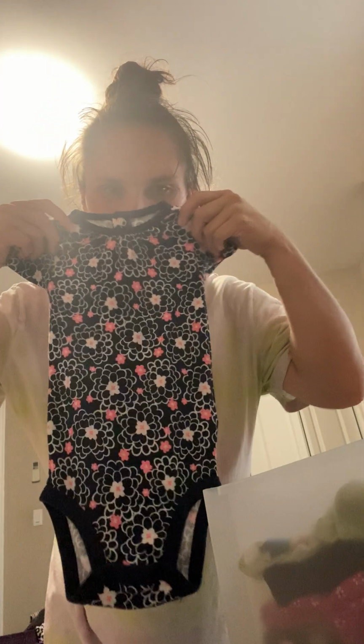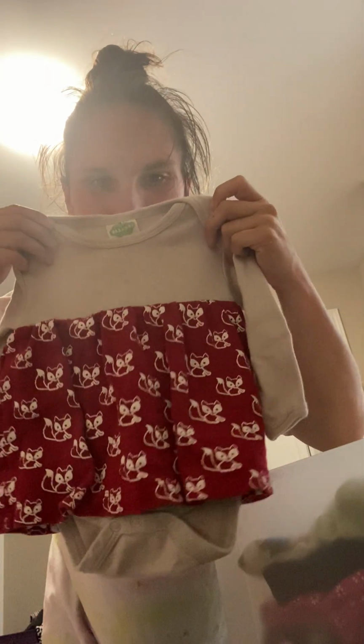So now we are gonna do another bin. These are her clothes, outfits now. So there's these pants with this onesie. There's this shirt with these pants. Another outfit. There's this onesie, sleeper, onesie thing, not sleeper.